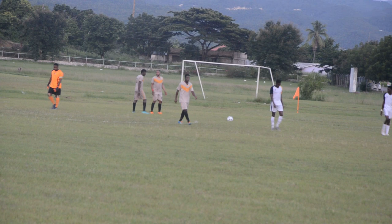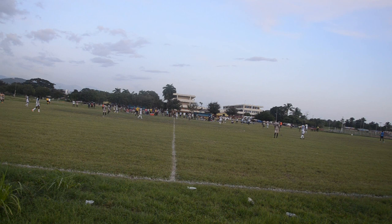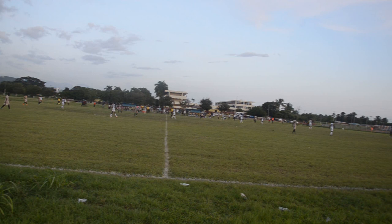GC live to celebrate another attack. If Riley hadn't committed that foul, maybe, just maybe, they would have found an equalizer. Wildman in the far side challenge. Byron gets the best of him though. Captain Knox with the throw for UTECH.